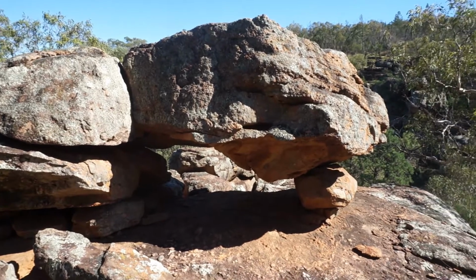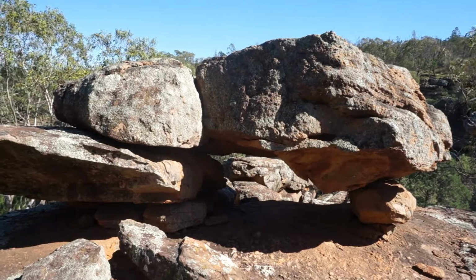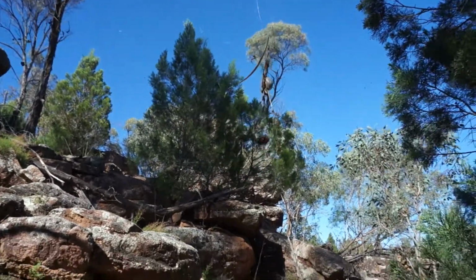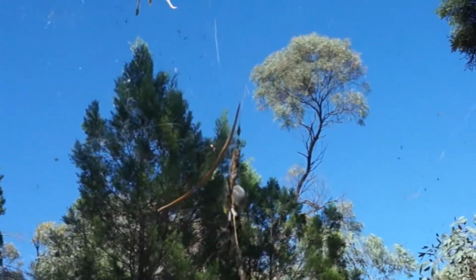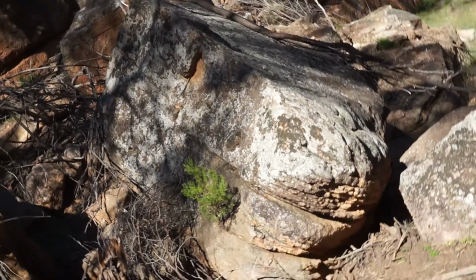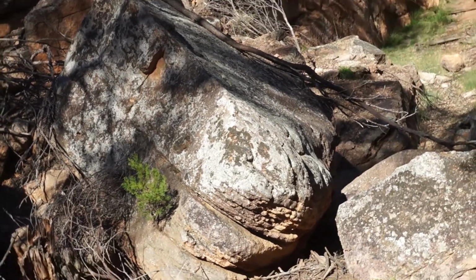Nice little rock sculpture there. Almost looks like a tortoise. Hope there's no arachnophobics watching this. Nice big orb spider there. I'll leave it on its web. You can see a mouth down there and two eyes. Just in front.